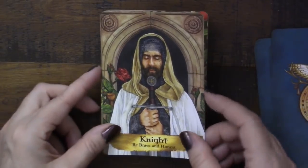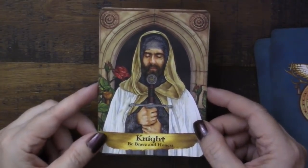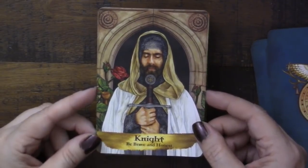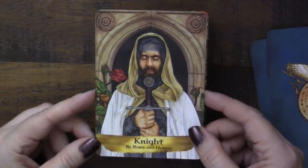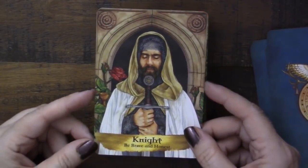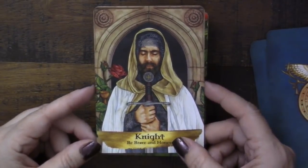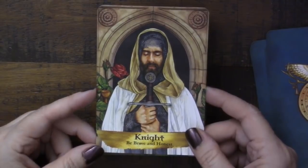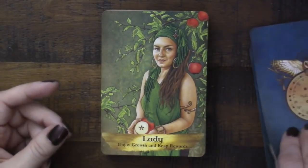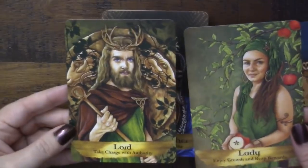I love that there's a knight. Obviously, the history of knights is fraught with wonderful adventures, such as the Knights of the Round Table and King Arthur. Then you have some horrible travesties associated with knights. But, you know, the Knights Templar, the concept of the knight in general is to be brave, to be honest, to uphold honor. So I love that this archetype is here. I think it's beautiful.